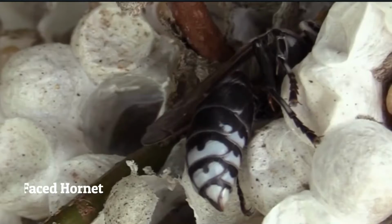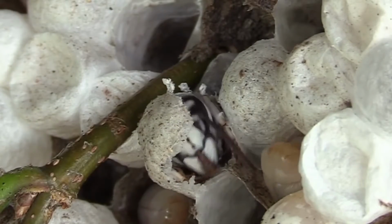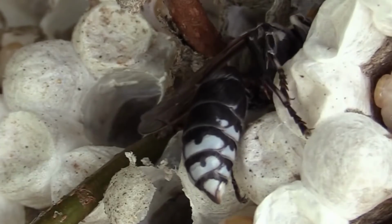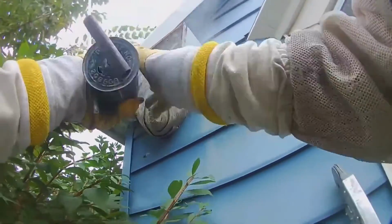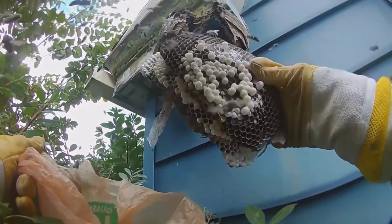Number 5. The bald-faced hornet. Bald-faced hornets are considered a beneficial species because they control the population of pesky insects by preying on flies and the notoriously aggressive yellow jackets, which they chew to a pulp before feeding them to their larvae. The adults themselves feed mostly on nectar and tree sap.